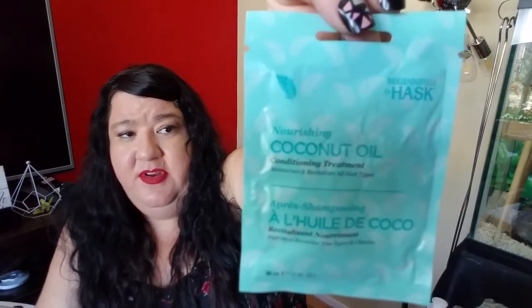This was something that I've never seen before. It's a nourishing coconut oil conditioning treatment. It says Beginnings by Hask. I honestly have not looked it up yet. I don't even know. But, yeah. So, this is 1 fluid ounce. And I'm not even going to attempt to read the back. But the packaging on it, it looked really nice. Like, maybe it was a brand name. So, that's why I picked it up. And my hair, it's very curly and dry. Even though I don't use heat on it, really, it's still just dry and frizzy. So I thought maybe that would work well.